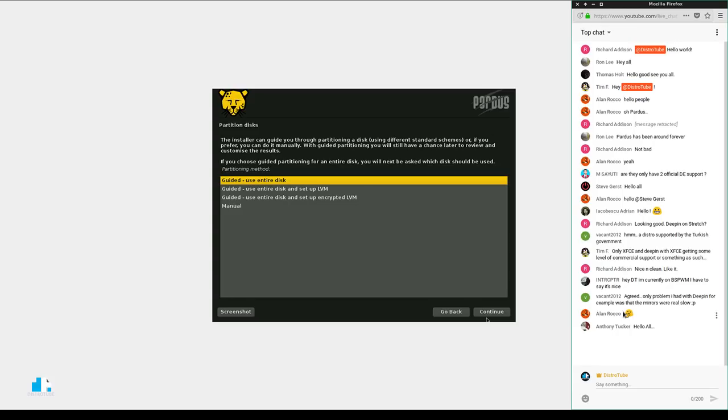Vacant. Agreed. Only problem I had with Deepin, for example, was that the mirrors were really slow. Okay. Yeah, that's a problem on a lot of the distros I review. Some distros just don't have very many mirrors. One of the problems I have with Red Core Linux, I really like Red Core. It's a Gentoo-based Linux distribution that uses the LXQt desktop environment. And it's a really great project. Really great developer, too. Anytime you have a problem, you contact the guy. He works on it right away. But that project only has 2 mirrors, one somewhere in Europe and one somewhere here in the US. And if you happen to not be that close to one of those mirrors, Red Core is not that great.